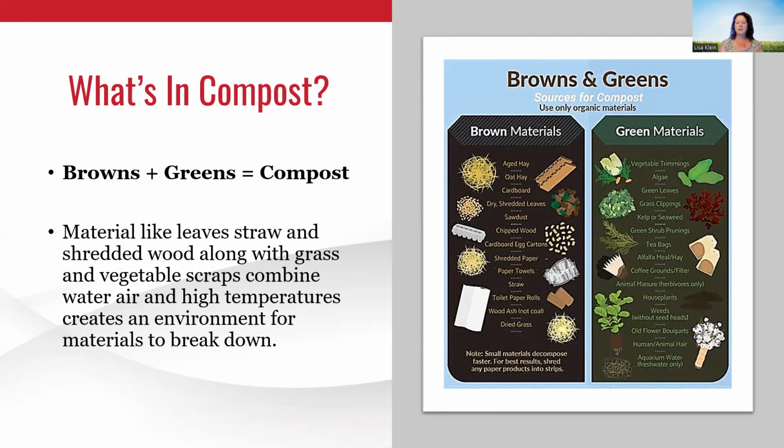I think you can do other things with that. Aquarium water is also good because there's a lot of nutrients in there. So there's a lot of different things that'll fall into those categories, and other stuff that's not mentioned here, but you kind of get the idea.